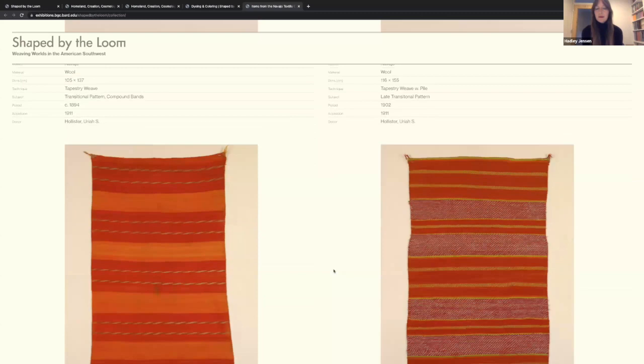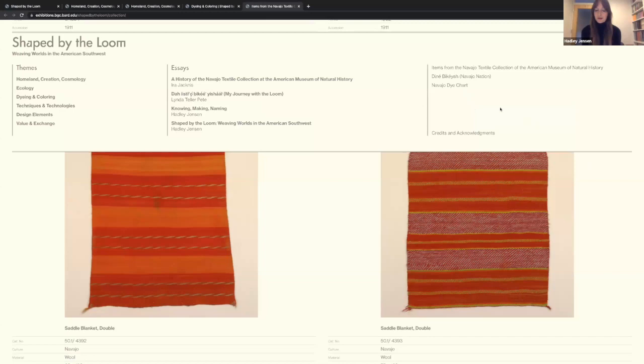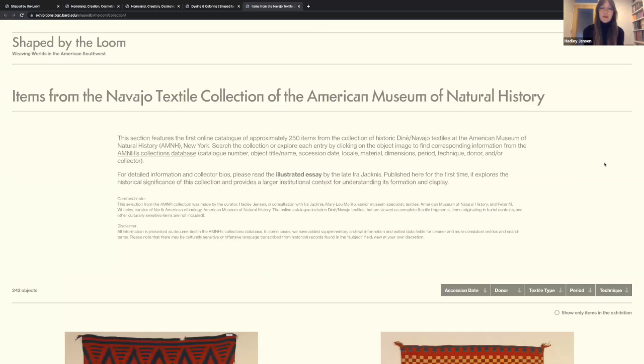And special thanks to our contributor for this section, Mary Lou Murillo, Senior Museum Specialist for Textiles at AM&H, who played a big part in helping to create this feature. I think that's all we wanted to cover today.